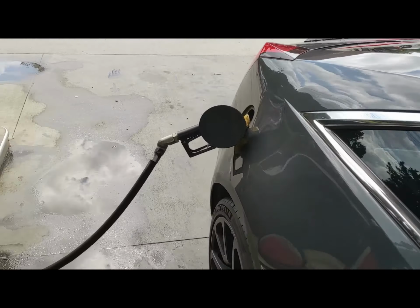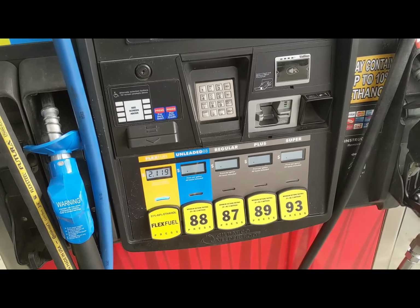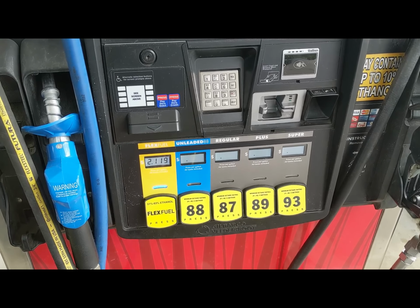Ooh. Gotta love that sweet corn. 85 here is actually almost the 85. I think it's about 75% here, this one. All right, that's it.